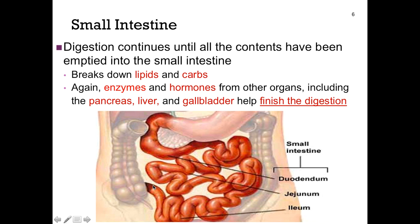From the small intestine, we then go into the colon, or the large intestine, and then out through the rectum. This tiny little structure is your appendix. So when you hear somebody has an appendicitis or an appendectomy, this is what they are essentially having removed. They say that it's about the size of your pinky nail. So if you look at your pinky nail, that's about how big your appendix is.